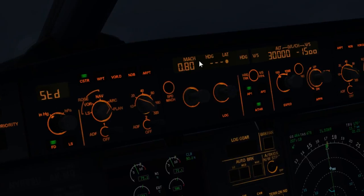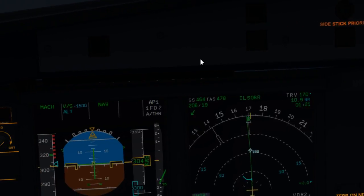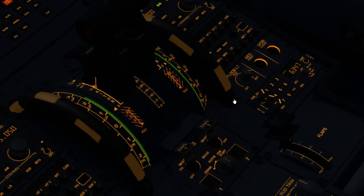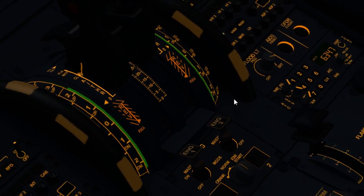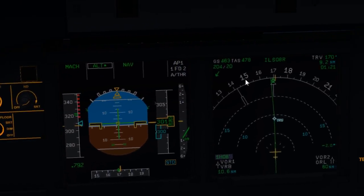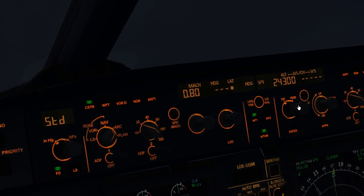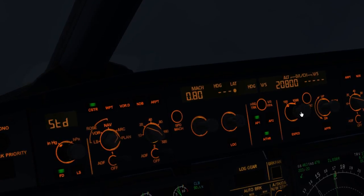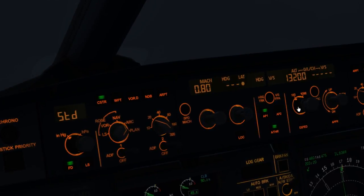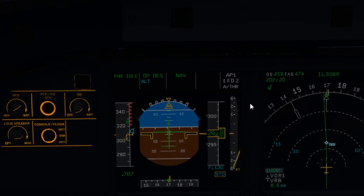Miami Center, American 400. American 400, Miami Center, go ahead. With the speed issue, I had my start selector on engine start instead of normal, which was pilot error. American 400, you have traffic at your 12 o'clock, 6 miles, southbound at flight level 380. You'll be descending on the arrival also. Maintain 10 nautical mile separation behind him if you can, sir. Roger, we'll maintain 10 mile separation, and we're going down to 13,000 now, American 400.